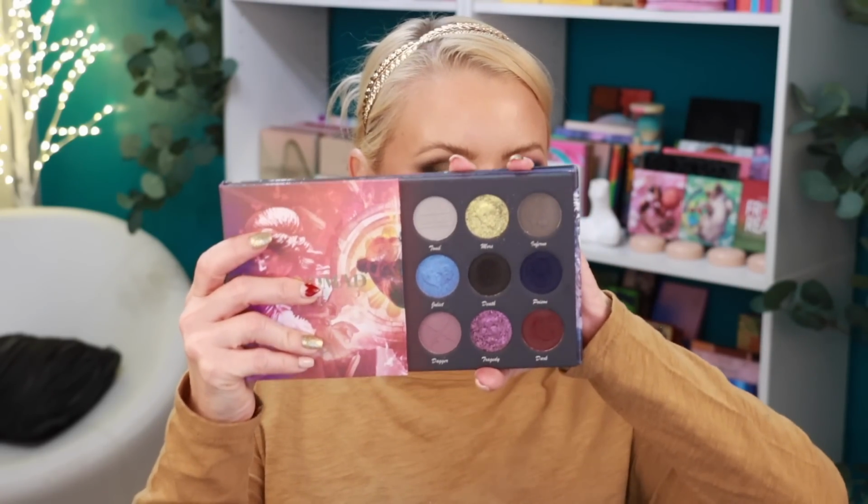Okay, 3 looks later, I am ready to give you guys my final thoughts on this new Nomad Cosmetics Verona palette. I had so much fun playing with this new Verona palette, the Romeo and Juliet palette from Nomad Cosmetics. I think the entire concept is perfect. I love that this is a Valentine's Day release as well. And I especially love that this palette is two-sided.